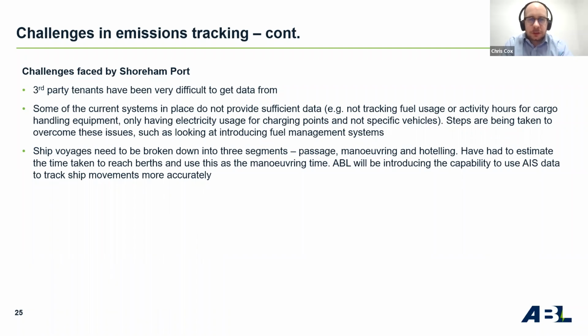But this is still a manual process. And so we've been working to actually use AIS data to do this automatically and take away some of that time-consuming exercise. And it is complicated by the fact that ship voyages need to be broken down into different segments. So transit, maneuvering, when they're at berth. And so you need to be able to have some idea on how long the vessels have spent in each of those states.